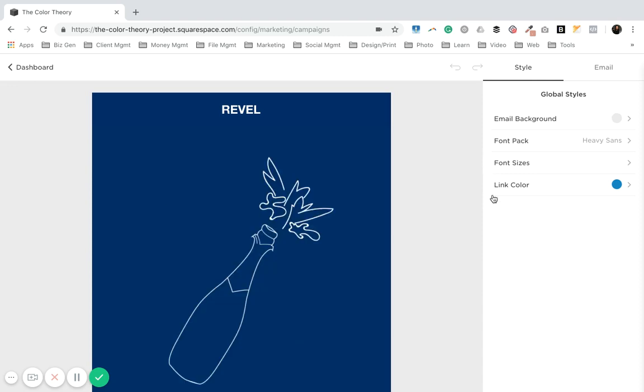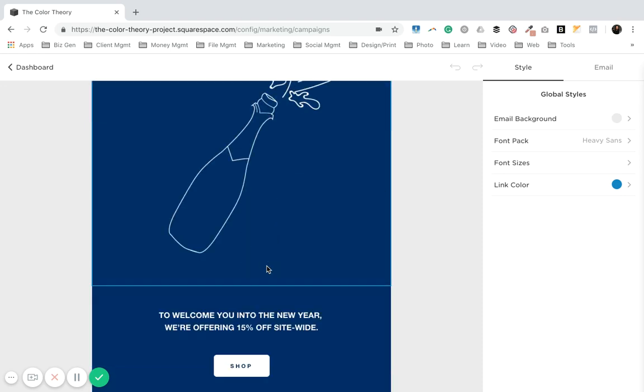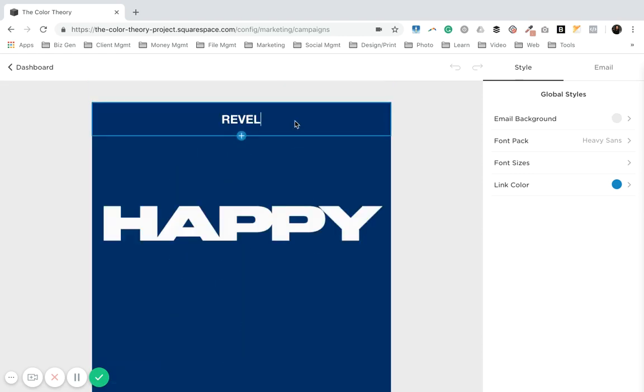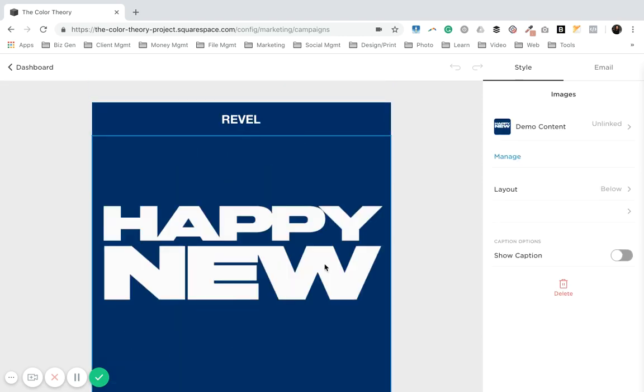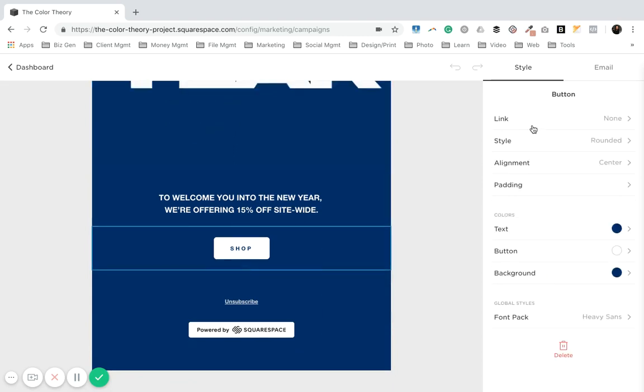And then you get to style it. If you don't want this background color to be that color, if you want a different GIF here, you can put a different GIF there, change the link colors, things like that. And you pretty much edit each section by clicking on it, and that blue square is telling you where you are. Super easy.